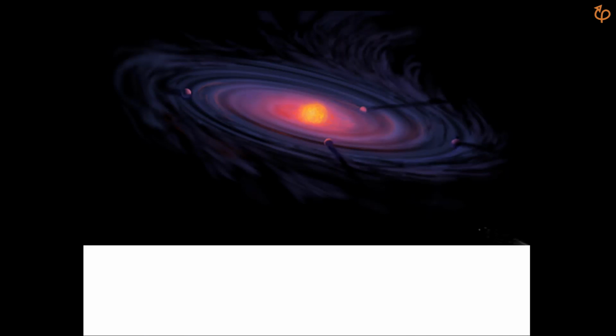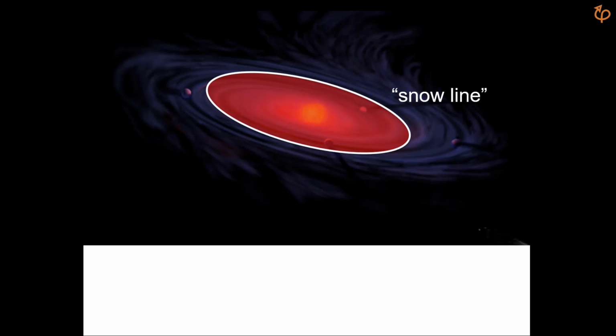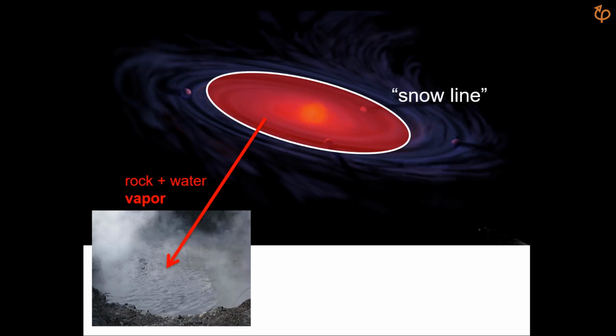Well, in Safronov's model, the planetesimals would have been spread throughout the primordial solar system. However, there's a special location in the solar system which is described as the snow line. So if you imagine going out in the protoplanetary disk from the young sun, the temperature, of course, would have been high, close to the sun, and it would have dropped off as you moved further away towards the outer regions of the planetary system. And this snow line represents a dividing line.